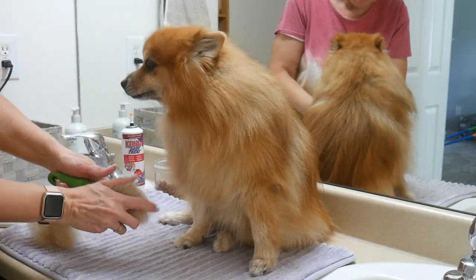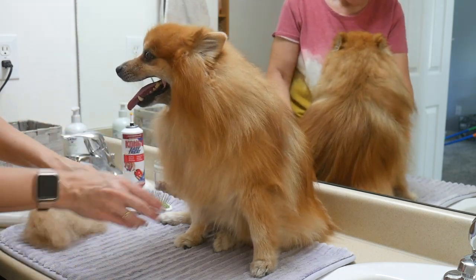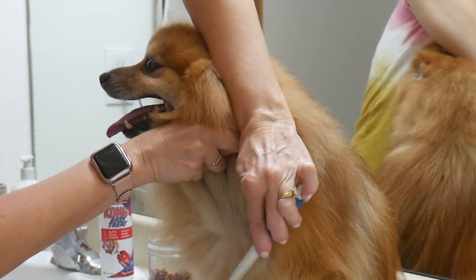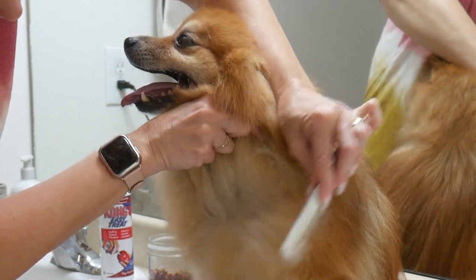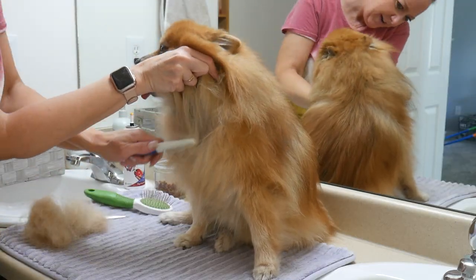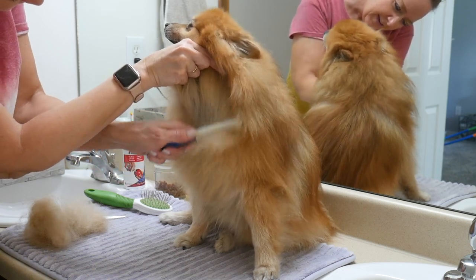After Mom finishes with the brush, she likes to use a fine tooth comb to get our undercoat. She'll lift up the top coat so that she can get right next to the skin. That is where it's easiest to get matting, so you need to stay on top of this. Get out all that loose hair. Mom thinks using the comb is the easiest way to comb out the undercoat.